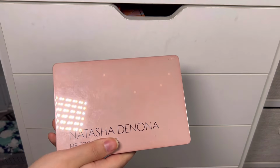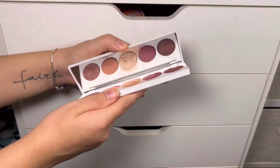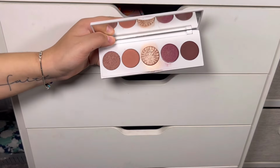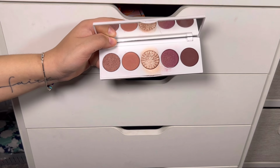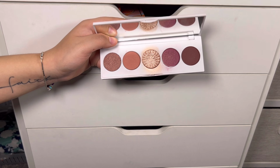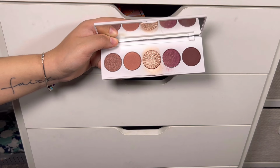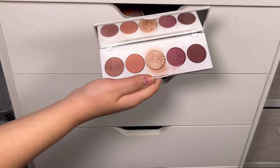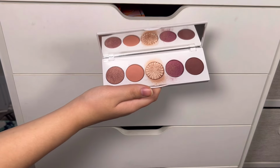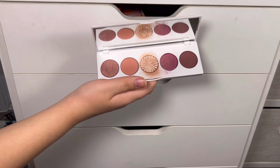So yeah. Okay, so we have the Ofra, and this is the Symphony palette, and this is what she looks like. Now, in the middle, there is a highlighter, but you can use it as an eyeshadow also. And it is beautiful. Let me just tell you that. I'm hoping to get more from Ofra just because I really love the quality of this. And yeah, I just love this so, so much.